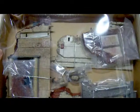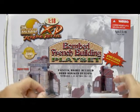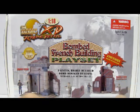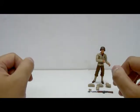Now, inside the packaging itself, this is how it looks when packaged. As you can see, all the parts are there. Yes, you have to assemble it yourself. It comes with a small little instruction manual, which I'm going to show later. So without further ado, let's open up this box, assemble the playset, and get the figure out. Be right back. And we're back with the figure and the rest of the stuff out of the packaging.